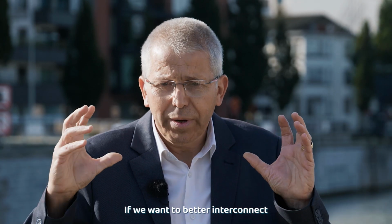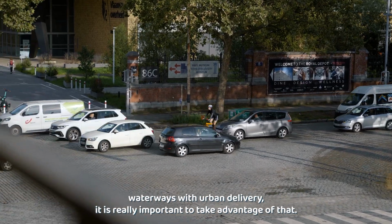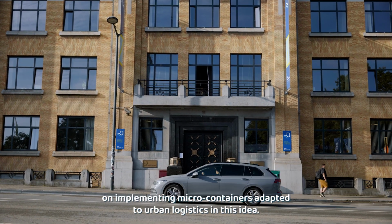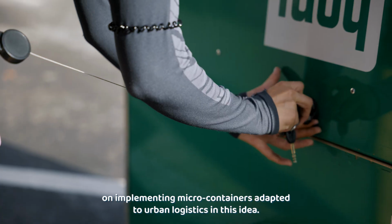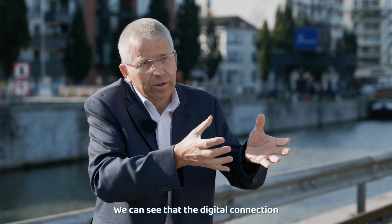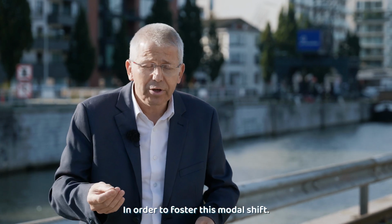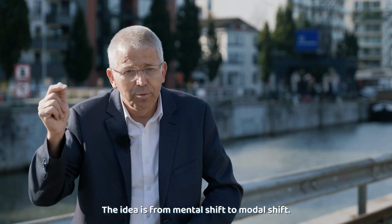If we want to better interconnect waterways with urban delivery, it's very important to take advantage of that, and that's why operators are working on implementing micro-containers adapted to urban logistics in this idea. We can see that the digital connection and the physical connection are very complementary in order to foster the modal shift. The idea is from modal shift to modal shift.